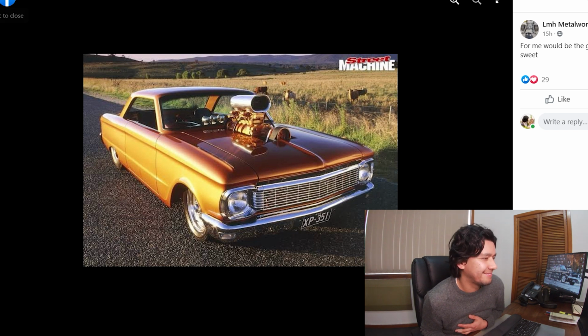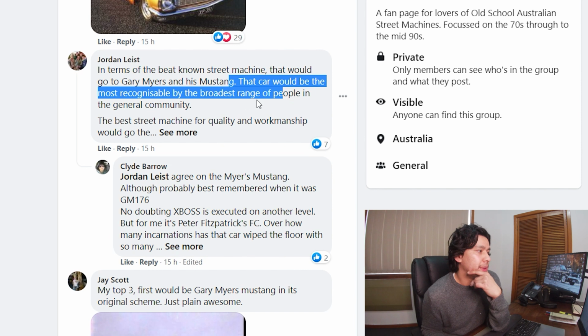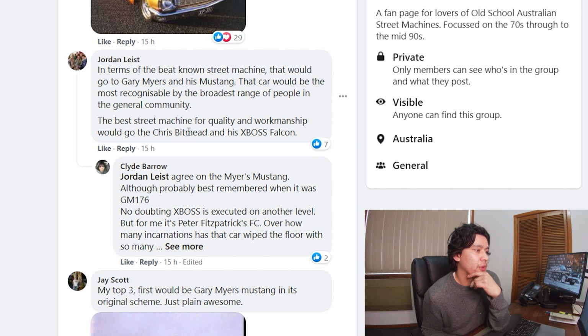In terms of the best known street machine, that would go to Gary Myers and his Mustang. The car would be the most recognisable by the broadest range of people in the general community. The best street machine for quality and workmanship would go to Chris Bittman and his X-Boss Falcon.